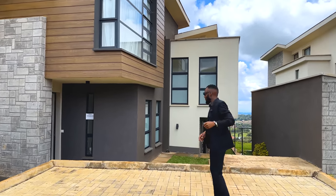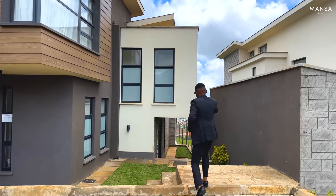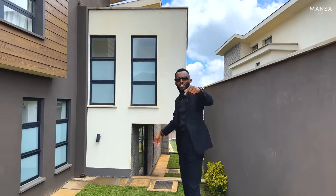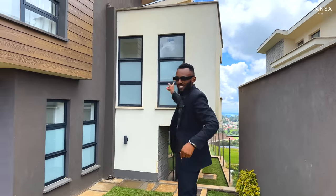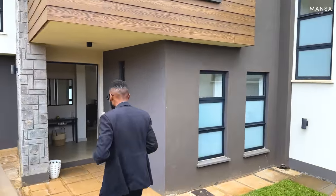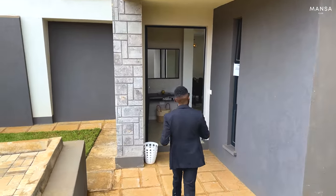So there's also a space here that you can use to access the backyard where we did our intro, and you're going to see that space later on. Meantime, let's go inside the house and see what this place has to offer.